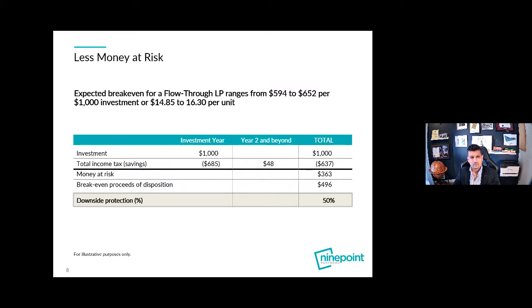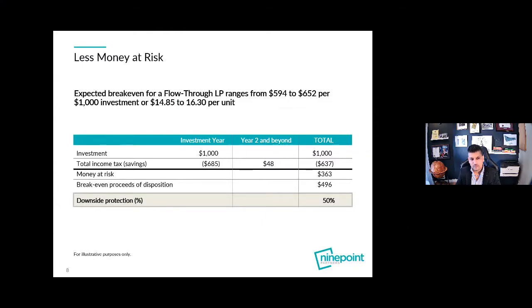Oh wow! So what you're doing is you're buying this product and you've got downside protection built in, and then when you sell it, it's actually a capital gain. It's not even income. Yeah, and the other thing too I'll point out is, obviously if you have capital losses to offset the gain, that would drive down the break-even proceeds of disposition.